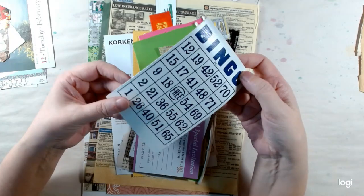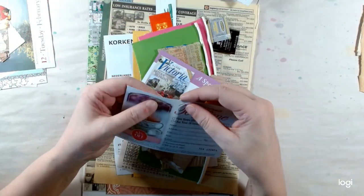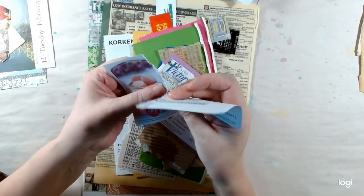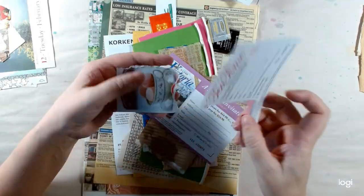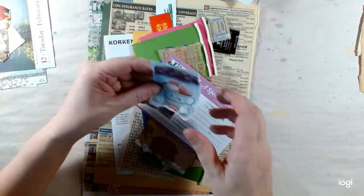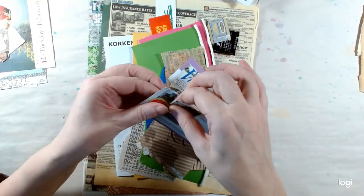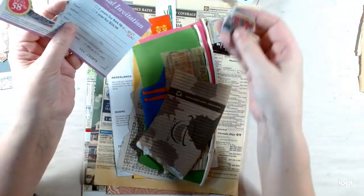A bingo card. Here are a couple of little cards. I was at the bookstore here not too long ago and found a bunch of these cards on the floor. They fall out of the magazines, and they've got some cool little images on them that can be used. You can glue that down. This one too has got a little cheesecake, I think it is. It might be a berry tart. It's just a little image that can be used.